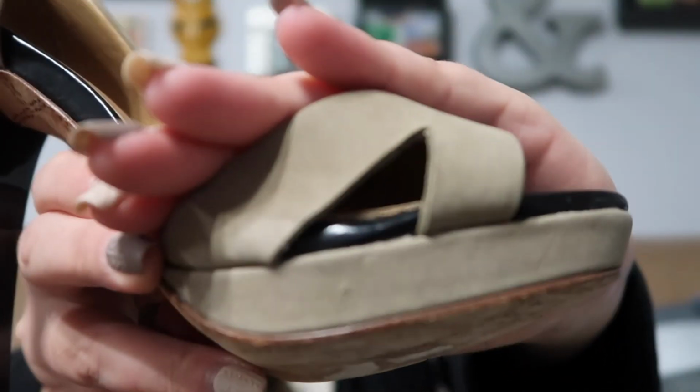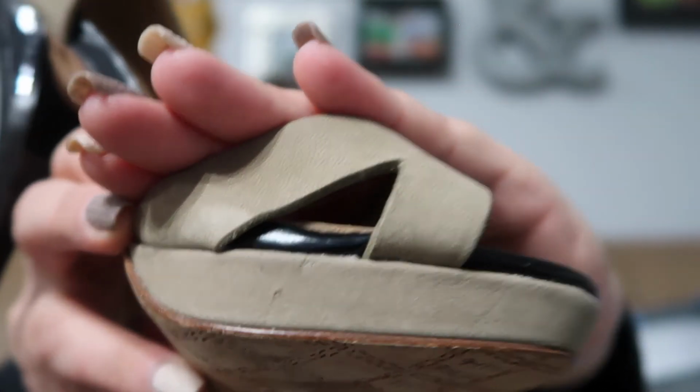There is a little bit of wear, like to the midsoles. The bottoms look pretty good. They don't look too worn at all. The back of the heels look good, but there's just like little nicks here and there in the leather. And they are a size 7.5. So happy to pick these up.